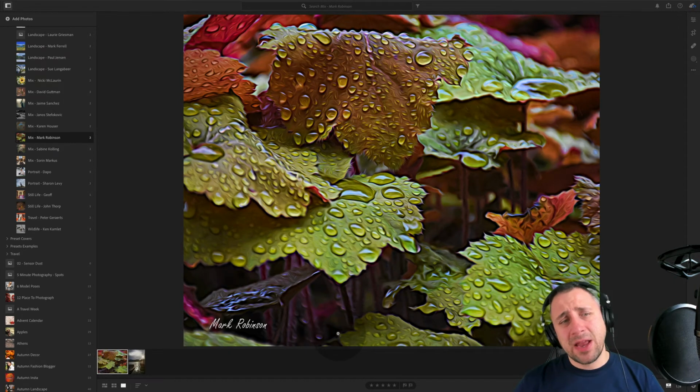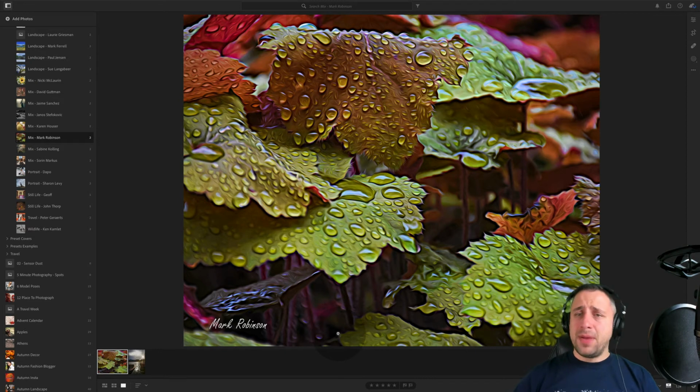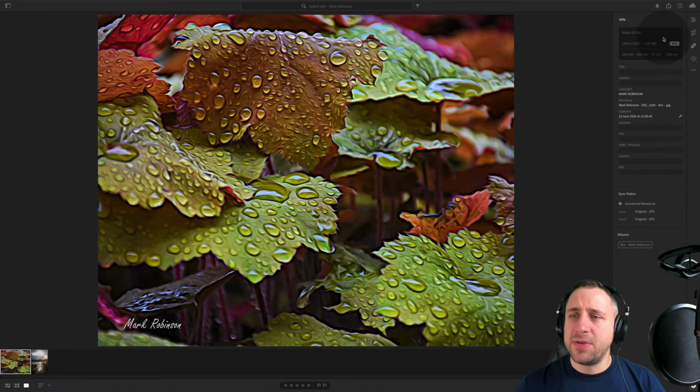This obviously is some kind of macro photography. I hope I'm right that it's leaves with water on them, but there is some really heavy editing on them because they almost look like they are painted with a brush rather than captured by camera. Let's have a look if we have some information. We do. It's a Nikon D7200. Okay, it's an interesting look, Mark.